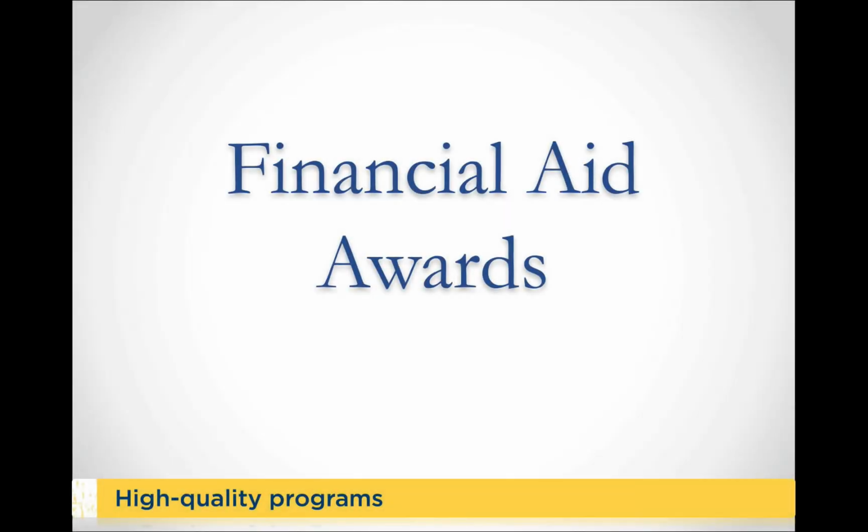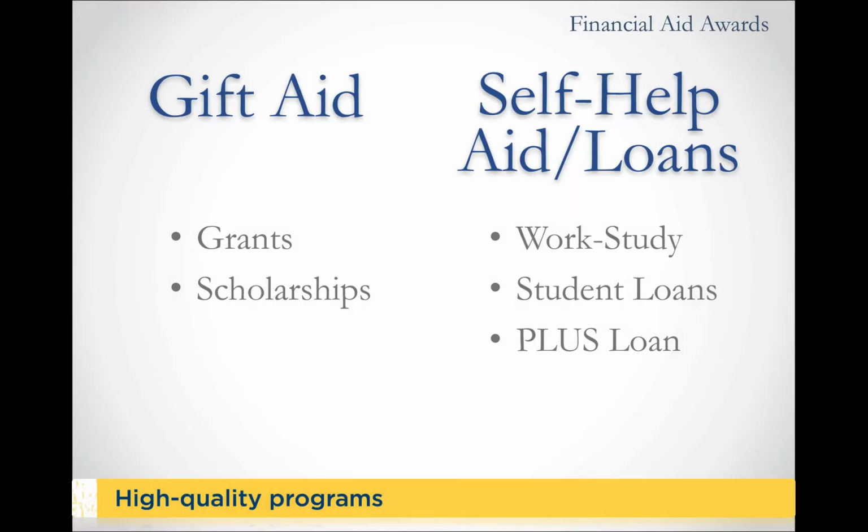Financial aid awards. EOU works with families to meet a student's full demonstrated financial need with a combination of gift aid and self-help aid and loans. Grants and scholarships make up the bulk of the gift aid EOU offers to students. Self-help aid is money awarded to the student that must be paid back or that requires something in return, such as volunteer hours or a certain number of work hours. This includes work study, student loans, and PLUS loans.